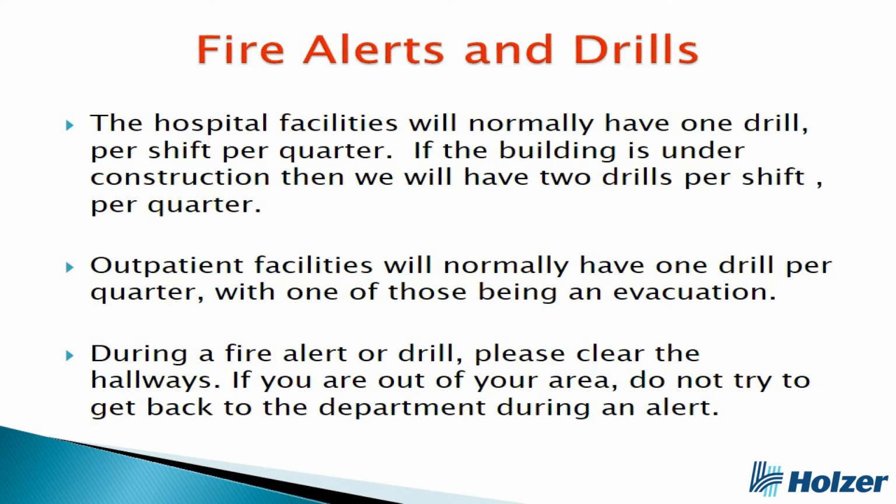We do run quite a few drills in our acute settings. We usually do 1 drill per shift per quarter. If we're under construction, it'll be 2 drills per shift per quarter. If you are in one of the outpatient facilities or support services buildings, you will do 1 fire drill per quarter. So you might not be involved with those because of your limited time here. At the acute facilities and the hospitals, you could be involved with that.